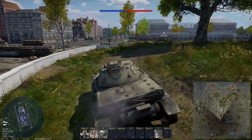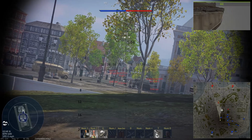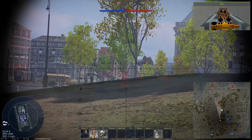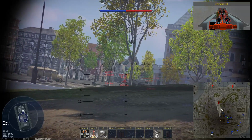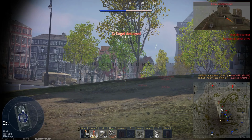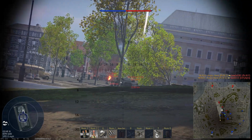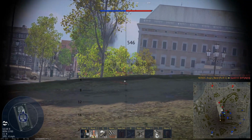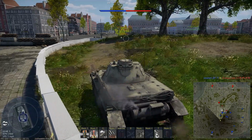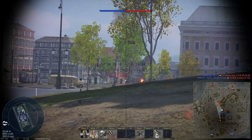Let's see. Oh. That was a bad shot. Quick reload on this thing. Switch targets. Got him. And got him. I go over here somewhere. Okay. Mark 3 over there. Drop some arty. Hope they got behind a building.